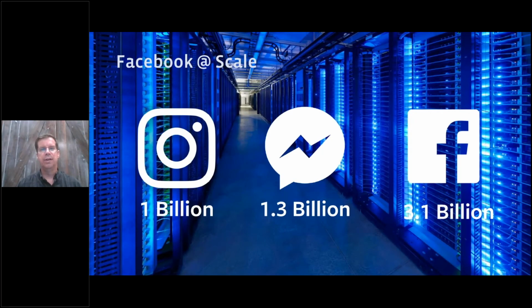So let's start by talking about Facebook at scale. Today, Facebook has 1 billion users on Instagram, 1.3 billion on Messenger, and all told, 3.1 billion users use a Facebook product every month. That's a lot of people, and they depend on NVMe for storage to make sure that we have the most optimal experience for every user. That's very important. As you know, when you use one of our products, you want the very best experience, and that is something we're determined to make happen.